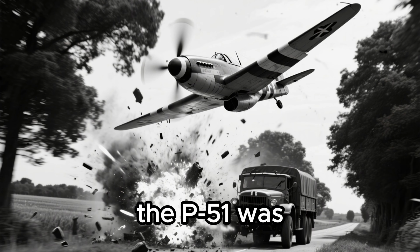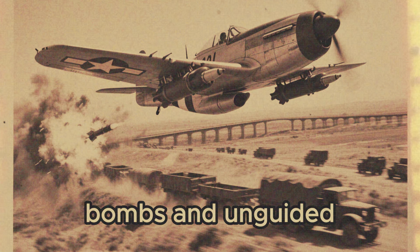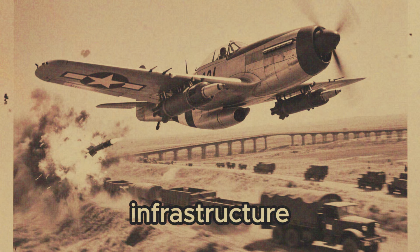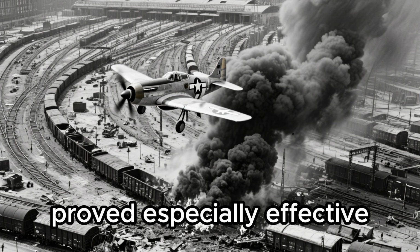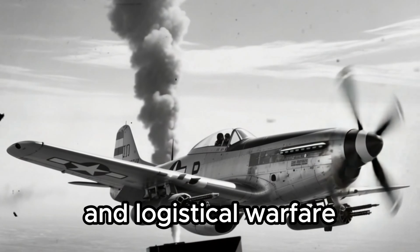The P-51 was increasingly used for ground attack missions. The aircraft carried bombs and unguided rockets, striking supply columns and transport infrastructure. Attacks on rail hubs and road networks deep in the Wehrmacht rear proved especially effective. Thus, the Mustang became an instrument of both air and logistical warfare.